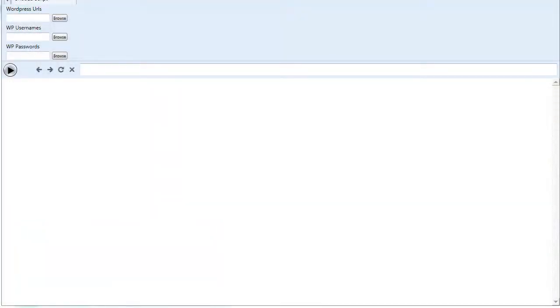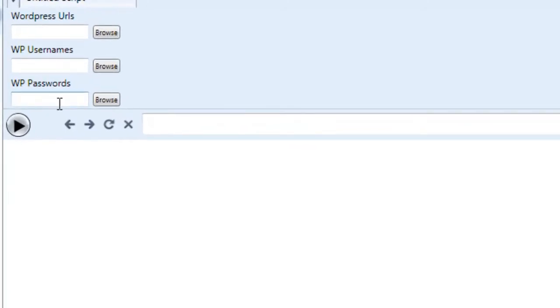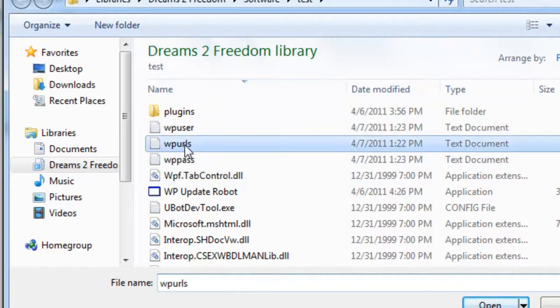So we're here at the WP Update Robot, and what we're going to do is update a list of blogs. Inside of this list, I have 3 blogs. I'm going to update those lists real quick, make sure I saved them all. Okay, so the first step is to upload a list of URLs, usernames, and passwords. Now, do not worry. Whenever you grab this piece of software today, I'm going to show you exactly how to get all this done within 5 minutes of grabbing this, so you can have all your blogs updated within 5 minutes of doing this. So I'm going to go ahead and upload or select the URLs.